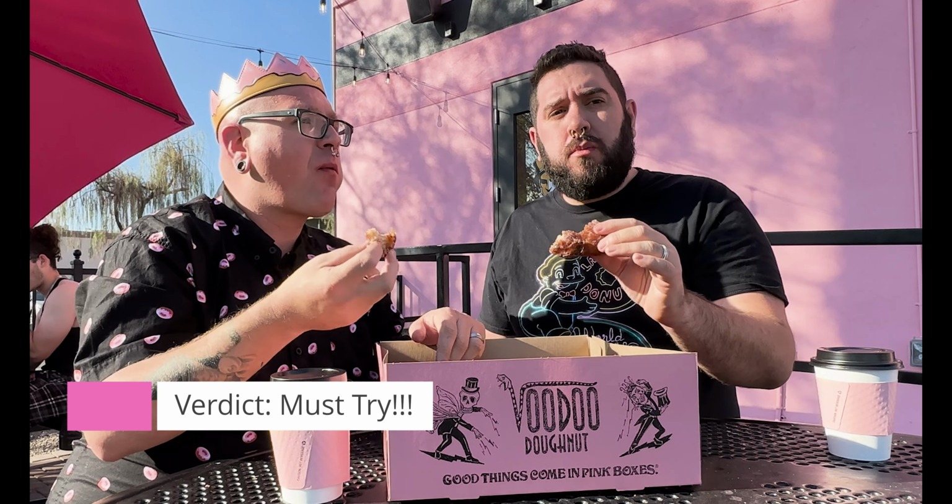Now we're gonna sample the apple fritter. I am a sucker for all apple fritters, and honestly, it's how I judge a good donut shop, is their apple fritter. So let's just break off a piece of that. I hand that to you. Nice little crunch on the outside. Apple, cinnamon, soft, delicious. That's a must. That's an amazing apple fritter. No, I'd come buy a box of those.